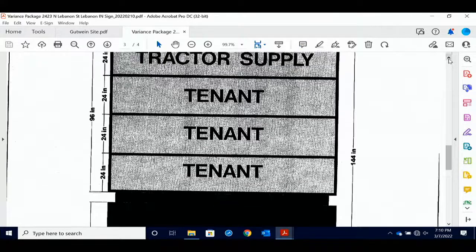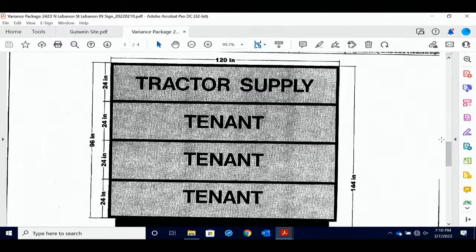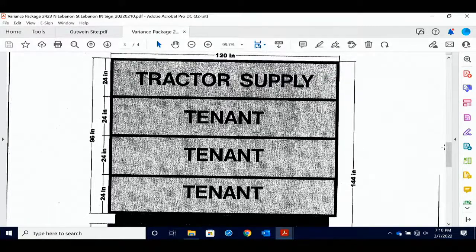And this is just a general rendering here that you'll see. A four-tenant ground monument sign that would be slightly taller than the 8 feet. I believe it's actually 12 feet tall, and also larger than permitted. This is actually, I believe, an 80 square foot sign, so a little bit more than twice the size of what we would currently permit in this area. This then allows for a 2 by 10 foot sign for each tenant.